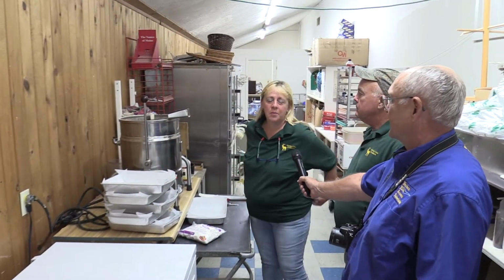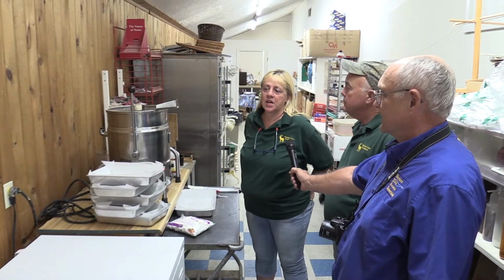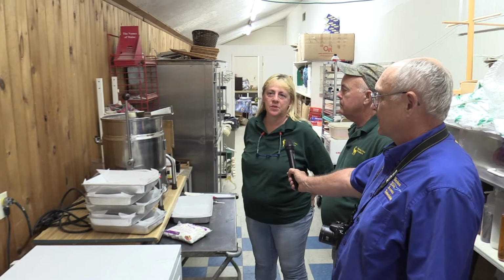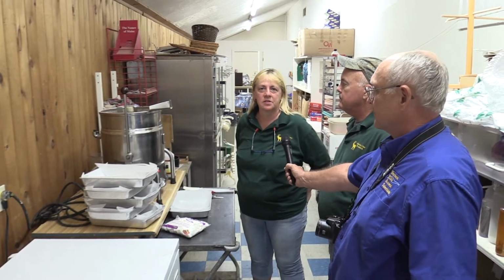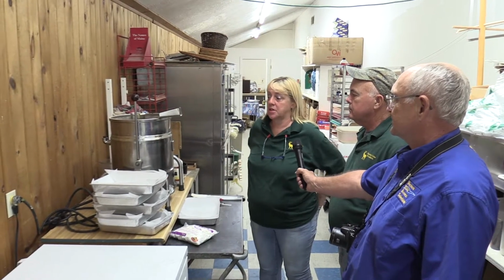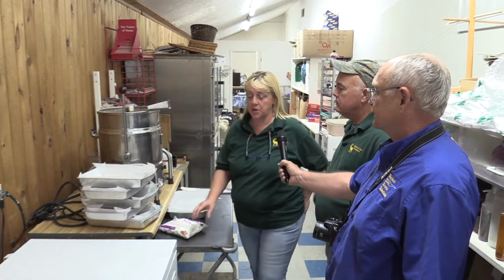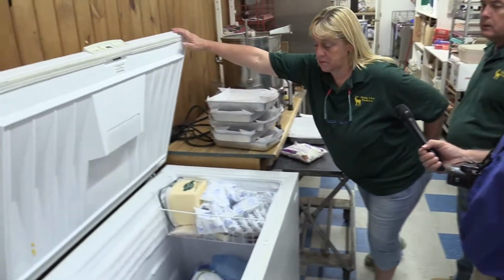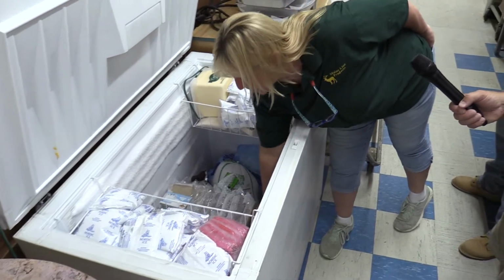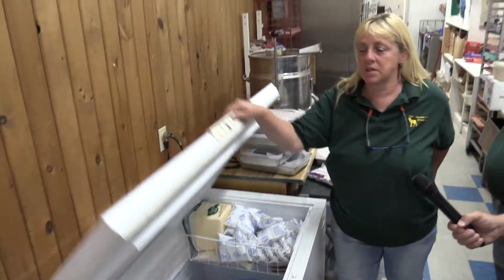So we make fudge year round. In the summertime, I usually have about 20 to 22 different flavors. I cut that back in the winter, because obviously wintertime is slower. And in the winter, it's harder to keep it fresh. But what we do is make a whole bunch of it and freeze it. So in here, you'll see a bunch of slabs of fudge that we keep frozen, so that when we need it, we pull it and it's fresh.